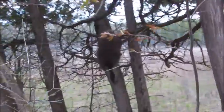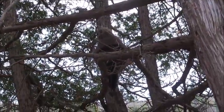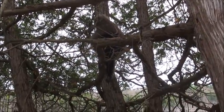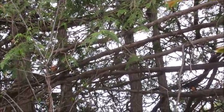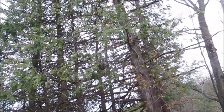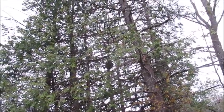Look at you climb. Oh, where are you going? Yeah. You don't like me, do you? As long as you stay back here and don't come near my house, I'll be happy. Oh, he's trying to climb this little cedar tree. Well, you never know what you're going to find on the road to the lake. You don't have very much left of the tree there to climb, buddy. It's going to be interesting to watch him come down from that tree. But anyways, I'm not sticking around.